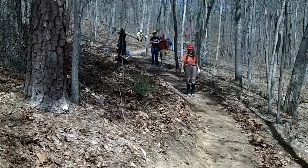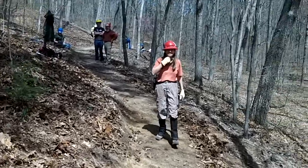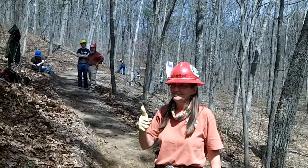And these people are crazy. They are. This is Johnny. She's our crew leader. She drives a great truck. If you ever see a truck with the Ozark Trail symbols on the side, wave and try not to hit her, because it's her. I'll try not to hit you.